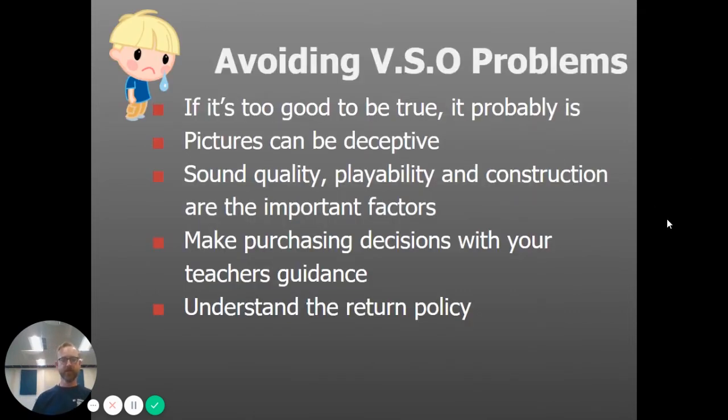So, avoiding the violin-shaped object problem. If you see something that's too good to be true, it probably is. If you go on the internet or wherever and find an instrument that's unbelievably cheap, like $20 to $30 to $40, that should be a red flag, because an instrument of good quality that will last is probably going to cost closer to $300 if you were to buy it, or maybe a little bit more than that. But that's why we recommend leasing, because the instruments are sized, and as students grow, you'll grow into a bigger size.